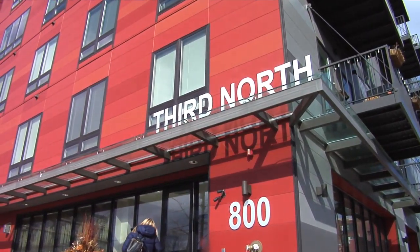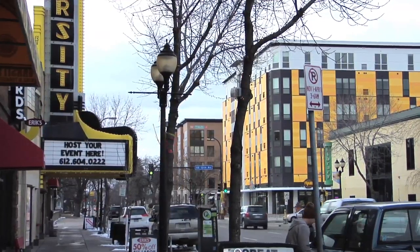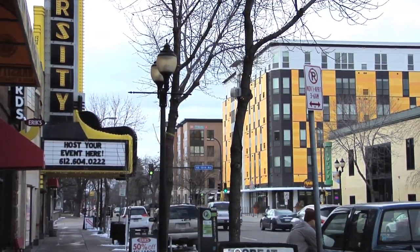The type of architecture that we do is a whole variety of building types, but the core of our practice is mixed use and multifamily. And our mission is really to create architecture that supports the goals of our clients, and doing so in a way that's contextual and supports the community.